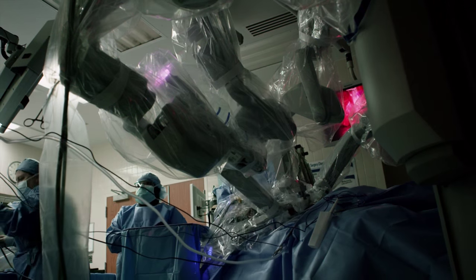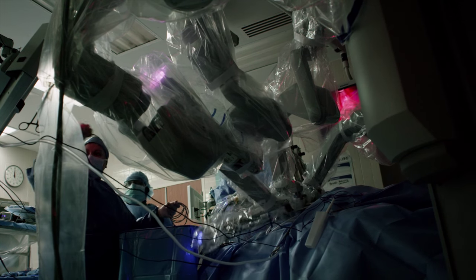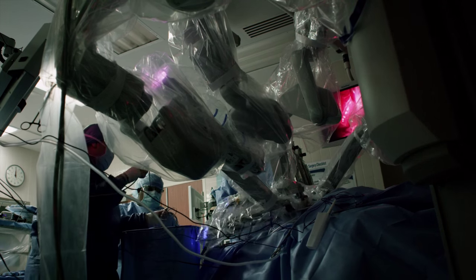It's shortly after 10 right now. Donald has been in surgery for about an hour. He started at 9 o'clock. So we're eagerly waiting for the end of the saga. Yes.